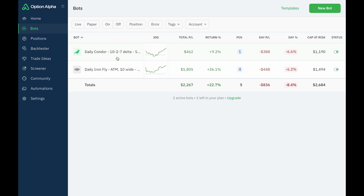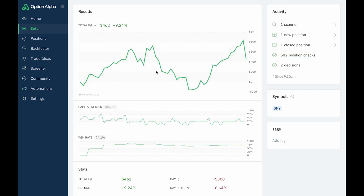So 10-7, so you know what that means. And then I'm exiting at 50% profit or 100% loss of the credit. So it's a 1-to-2 risk to reward ratio, or 2-to-1 risk to reward ratio. So you've got some stats down here that's pretty interesting. So again, this is all paper trading, and I'm giving it $5,000 to paper trade.